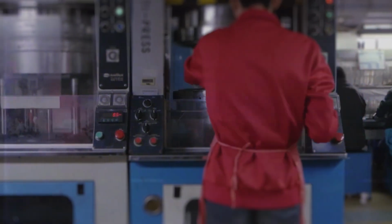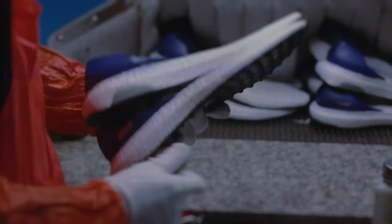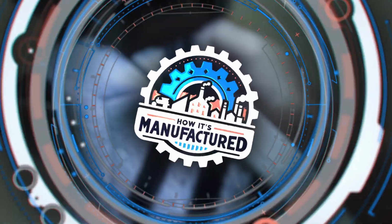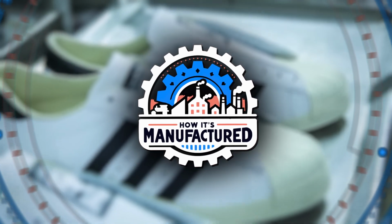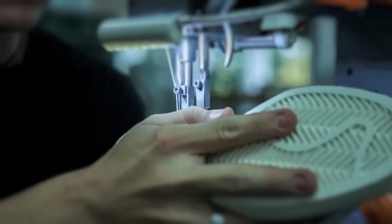Adidas shoes are known for their innovation, performance, and style, but what exactly goes into making them? From cutting-edge designs to sustainable materials, each pair reflects a meticulous production process. But does that justify the price tag? Today, on How It's Manufactured, we'll take you inside the world of Adidas and explore how these iconic shoes are brought to life, step by step. By the end of this video, you'll understand the technology, craftsmanship, and sustainability that go into every pair.